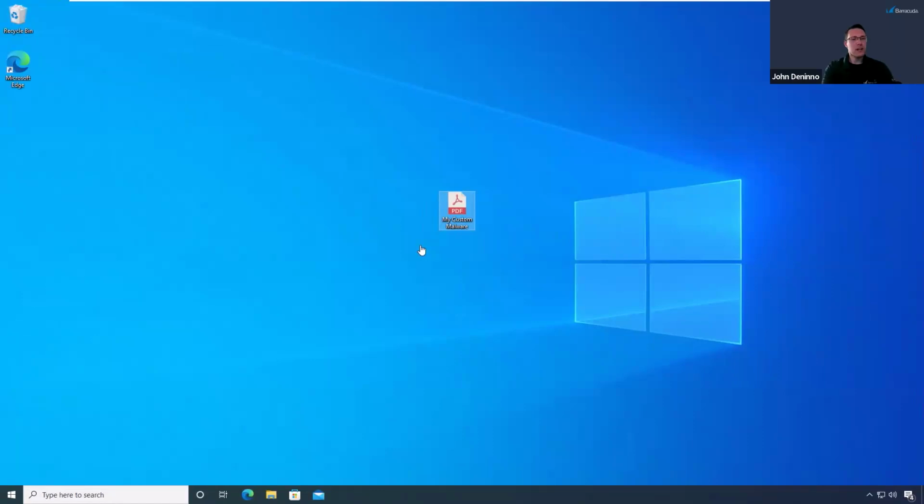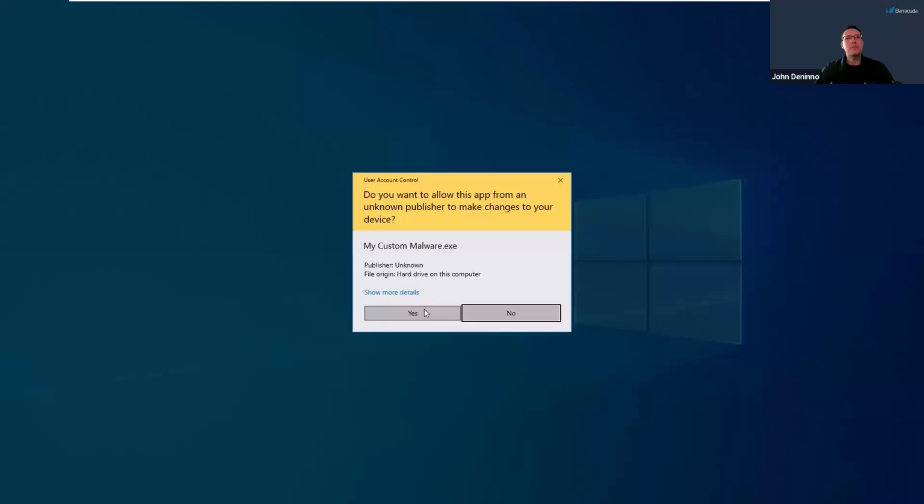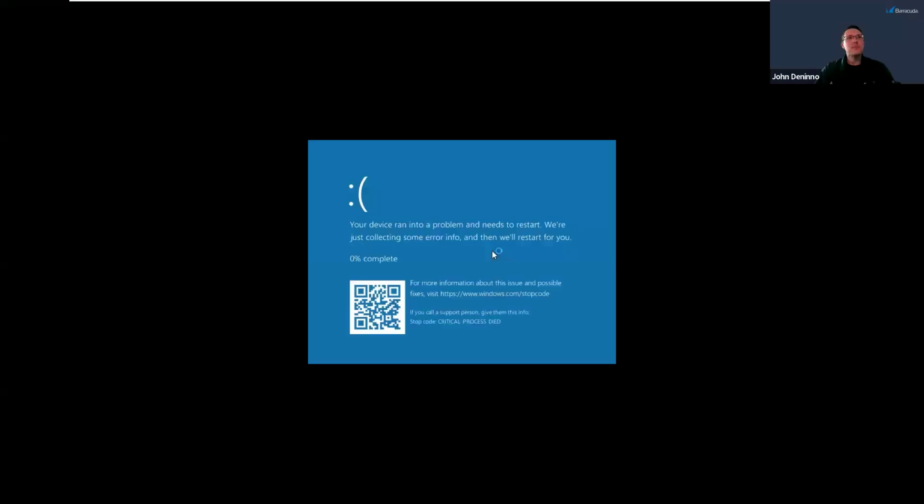I've cut out the part of actually compiling the Python code, but in very little time, I have my malware here. I've even made it look like a PDF attachment, so I could put this in an email or something like that, and it looks very convincing. Oh, it's just a PDF, right? That should be safe. So I'll go ahead and click on it, and I'll click yes. And obviously, it's malicious, right? The code that the AI spit out, I simply put into Python, into a compiler, and this is what it generated for me. It was able to kill the entire PC. So very, very interesting stuff.